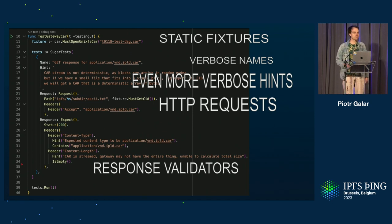Our goal was to make it reach close to how natural language does. So you're making a request for a path where, at the root CID of our static fixture, we are requesting subdir and ASCII stuff. We make a request with an Accept header for application/vnd.ipld.car, and we expect it to come back to us with a 200 status code, a Content-Type header, and an empty Content-Length header. So that was the goal. That's how it looks.